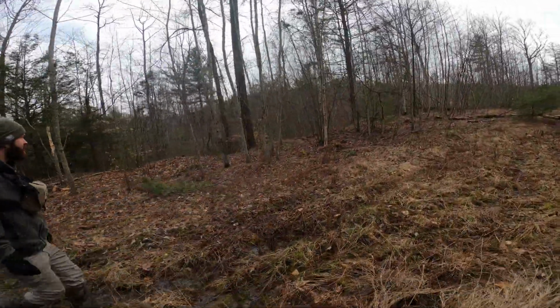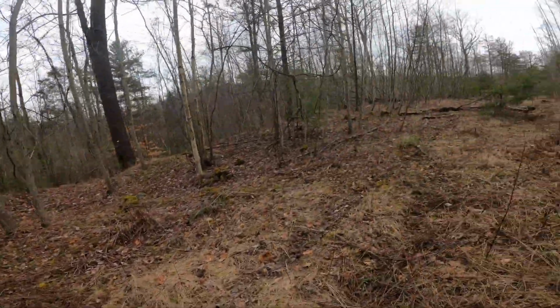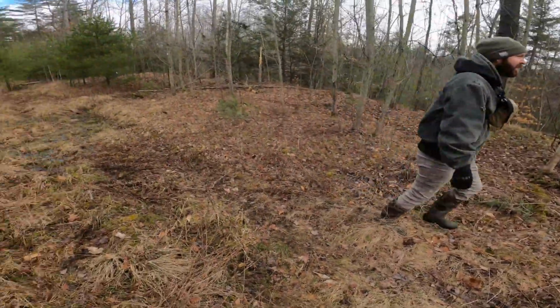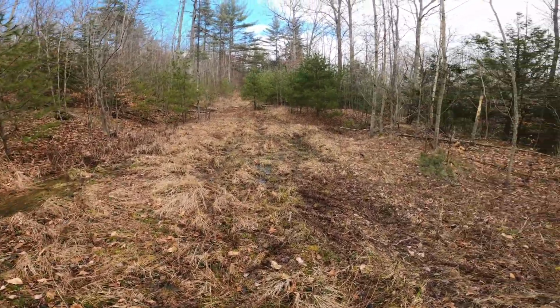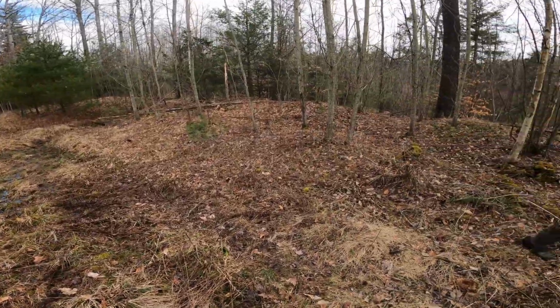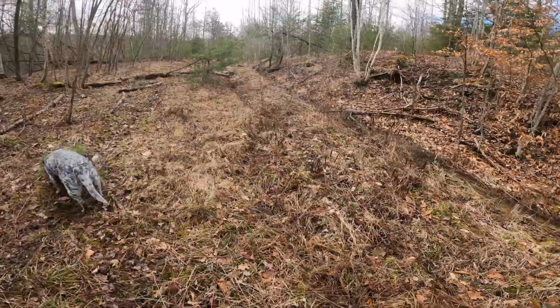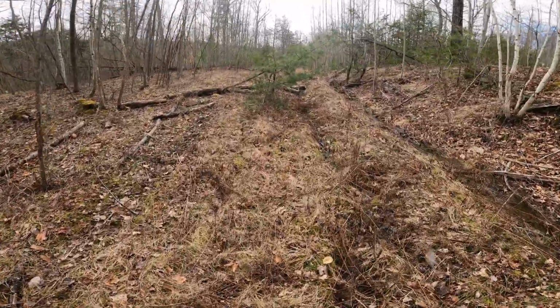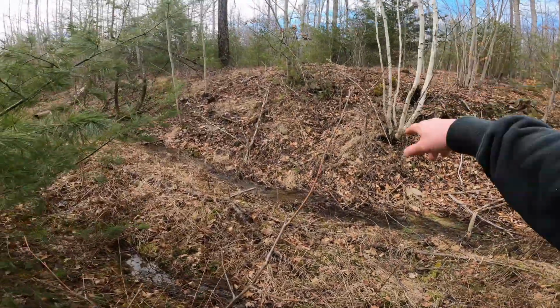Look at that old historic rub. That's a few years old, but I like how this is open right here. We got red oaks, we got white oaks. You got bedding back in there. This might be a good free rut archery station. Got trails coming off the hill here.